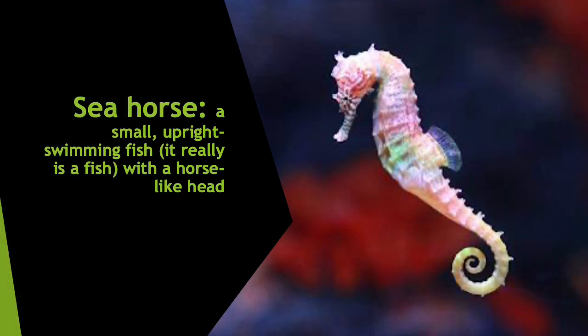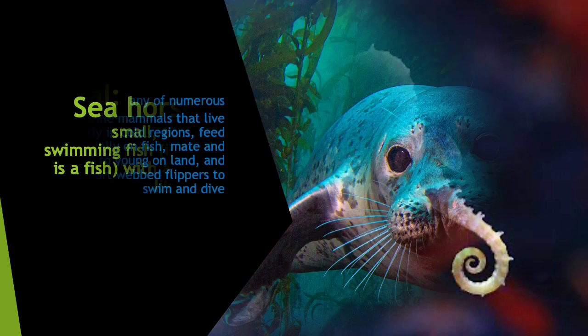Boys and girls, now this is a very interesting looking sea animal, and I've seen these too, and they come in many different colors as well. And what are they? They are seahorses. And what is a seahorse? A seahorse is a small, upright, swimming fish. It really is a fish with a horse-like head. And again, boys and girls, I want to encourage you to do some research and to learn more about the beautiful animals that live in our oceans around the world.